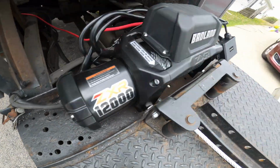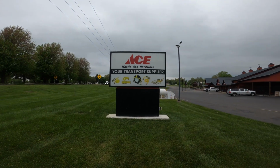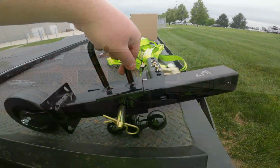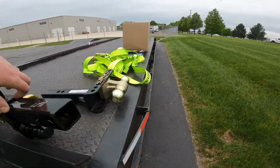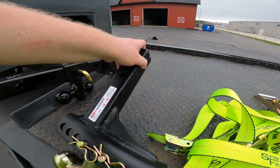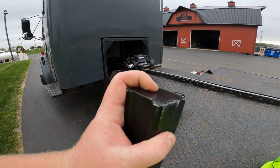Minimal to no downtime. The truck was also missing a majority of what is needed to actually haul campers and cars. So a trip to Martin Ace Hardware in Middlebury, Indiana, got me some new straps, a wobble wheel, a new hitch, bungees, and some new pins.